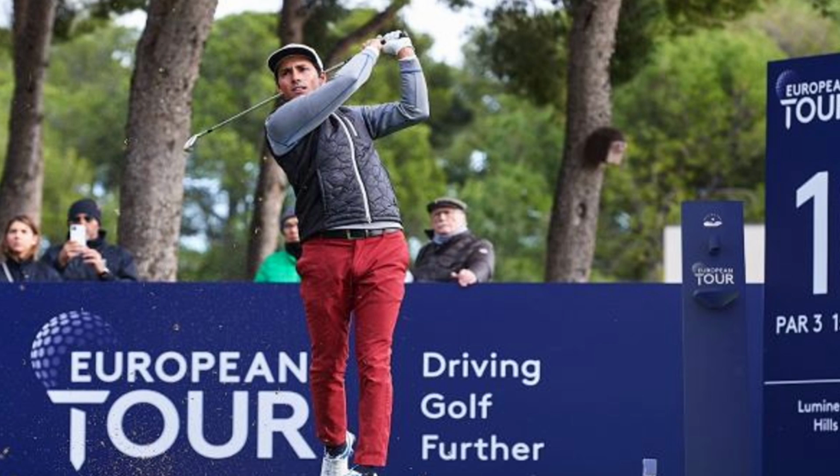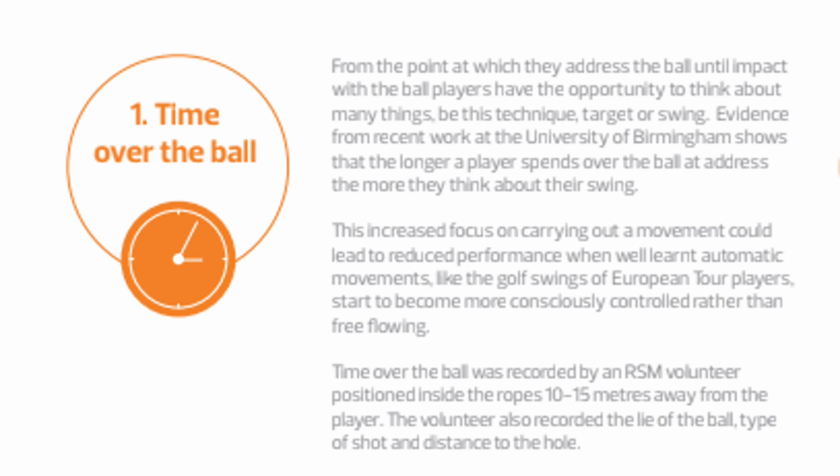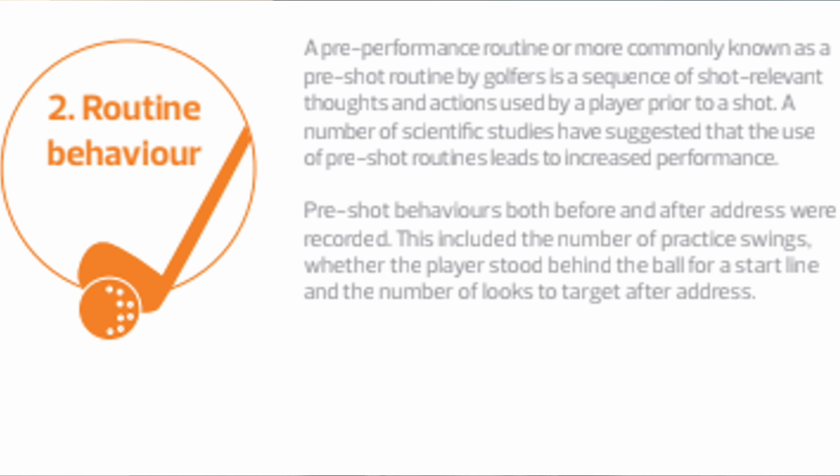Let's go over this European Tour study that will literally transform the way you think about routines. So the European Tour partnered with RSM Consulting to really understand how routines impacted professional golf. They had volunteers collect data of 22,000 shots about their different routines. They studied 2 things specifically. First off was the time it takes to actually go through their pre-shot routine, and the second part was what rituals make up their routine.